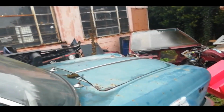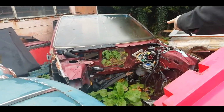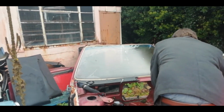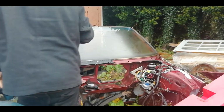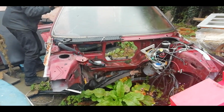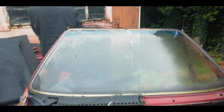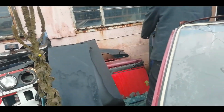In the garage there are parts and things. That looks like the front end of the... what is that? It definitely looks like a Lancia. Maybe the front end of a Delta. I'm not sure. Well, it could be some kind of convertible. Well, no, it's been peeled off here. More parts of the Delta. Here, Lancia Fulvia drive shafts.